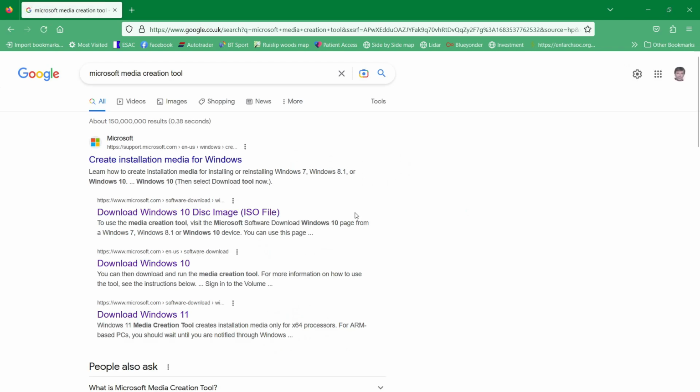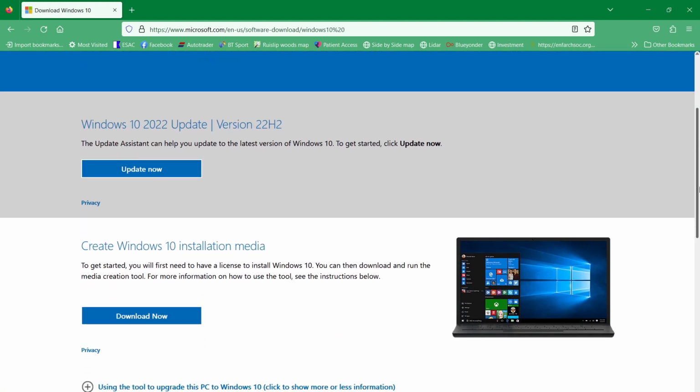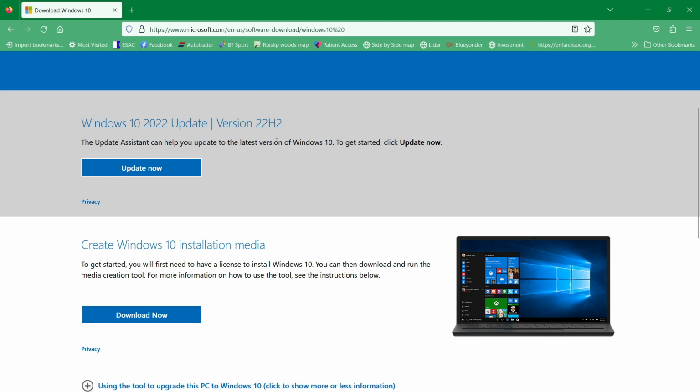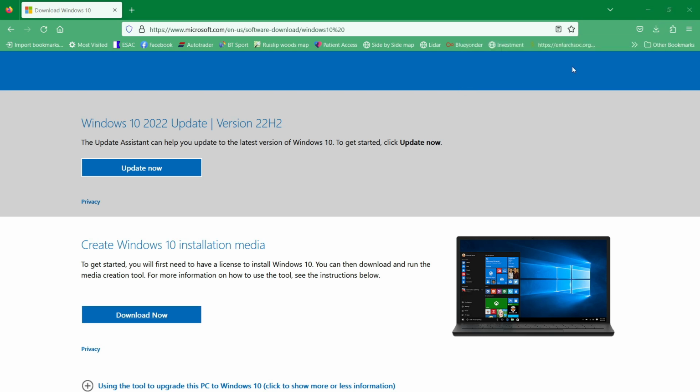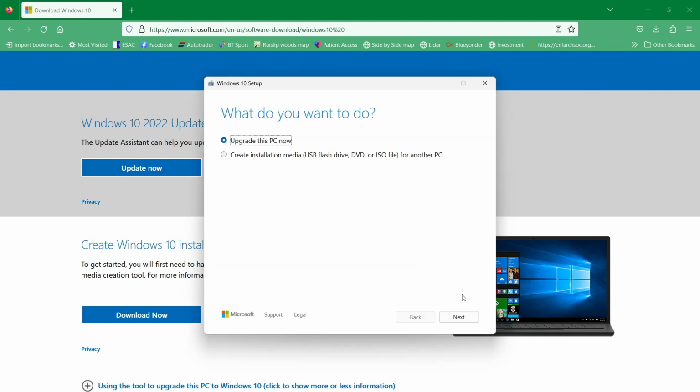Dial up Google, put in Microsoft Media Creation Tool, and in my case I'm going to go to Windows 10. Pull down, first thing it says, there's a program to help you update your Windows to 22H2, or you can create this, a standalone Windows 10 installation. So I'm going to use that. Run it up. I don't want to upgrade this PC. What I want to do is create an installation of media either on a flash drive, DVD or an ISO. So I'm going to go with that.